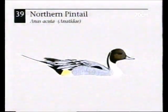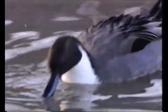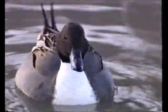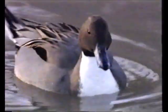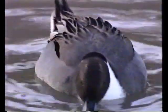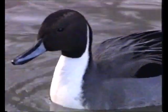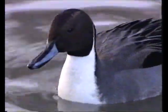Pintail. The drake pintail is perhaps the most handsome of our ducks, the very epitome of grace and elegance. His most distinctive identification feature is the wavy white stripe extending up the side of his otherwise brown neck. But birds with their necks hidden can still be told by their white chests, grey bodies, black and yellow undertails, and of course the long spiky tail feathers.